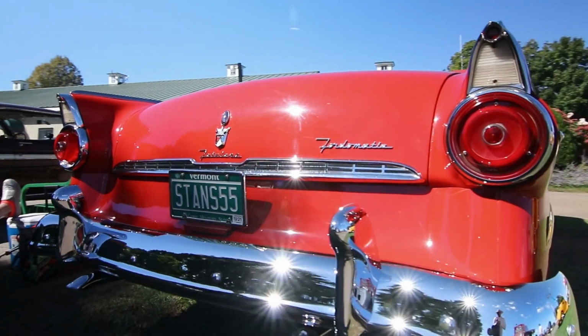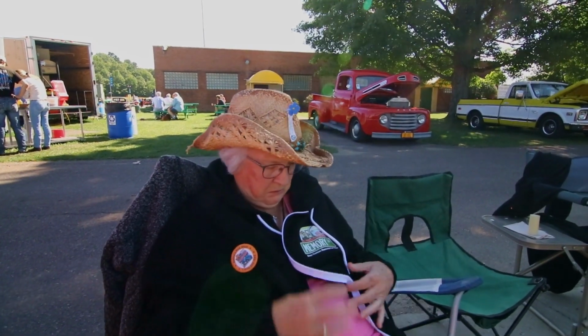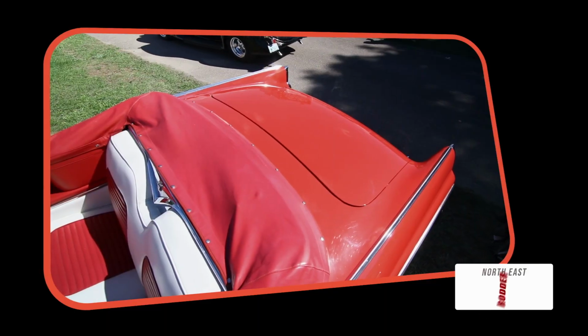I am. Taking care of the car, waxing it? Well, my son is. And bringing it to the shows? Yes. He'd be very happy. And I see your shirt there. Yes, we had a car show in his honor. Oh, that is awesome. Thank you. Sure, you're welcome.